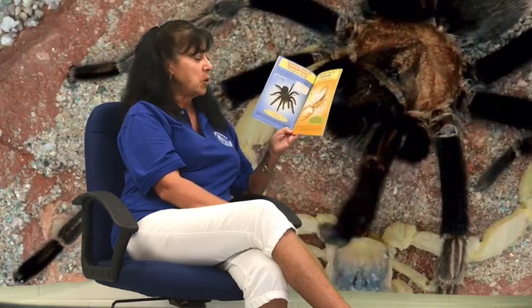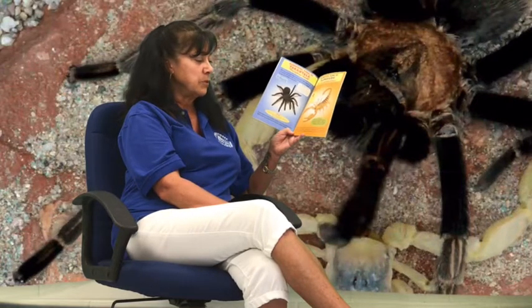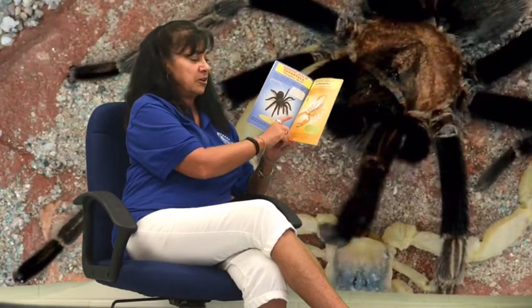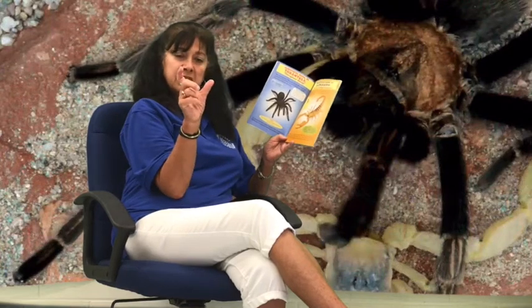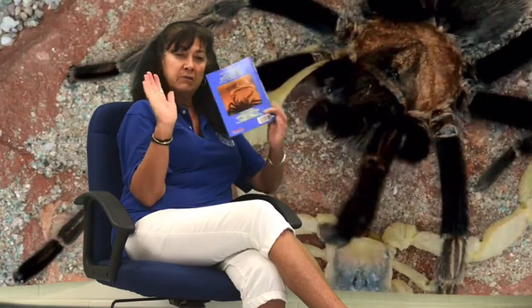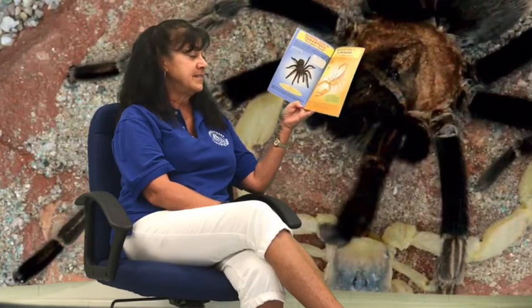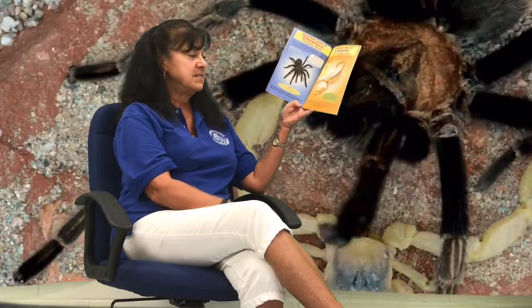The largest scorpion is the emperor scorpion, which is about 8 inches long, and the death stalker is about 3 inches, so it's about this big, and the other one is about that big. They're also arachnids, and they have 2 claws and an extended tail that has a stinger at the end.